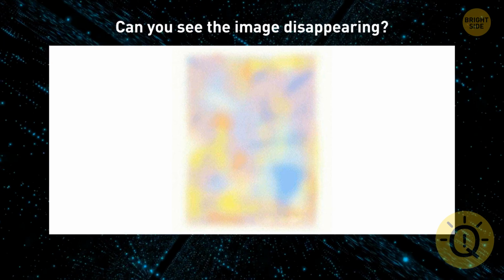Now, focus on one point of this image for at least 15 seconds. Don't think of anything else, just keep looking. Can you see the image disappearing?